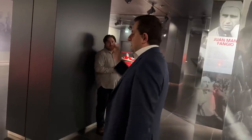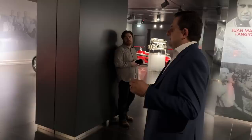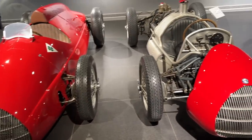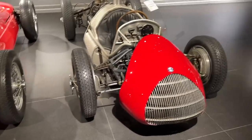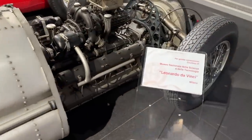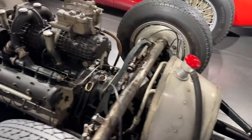Alfa Romeo plant was bombed 4 times during the war, but no race cars were destroyed because they were out of Milano. After the war, they came back to the plant, they were set up, and in 1950, Alfa Romeo, winning 11 races out of 11, won the first Formula One World Championship with the Alfetta and Nino Farina. In 1951, another victory in the Formula One World Championship with Juan Manuel Fangio and the Alfetta 159. That was the evolution of the 158.